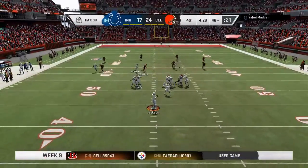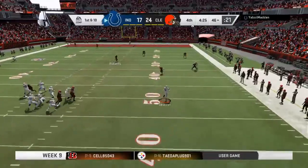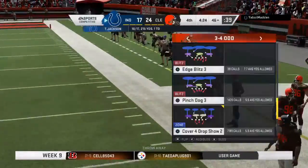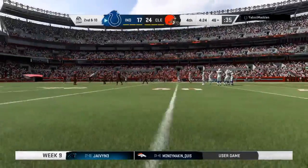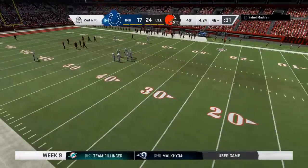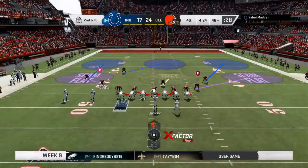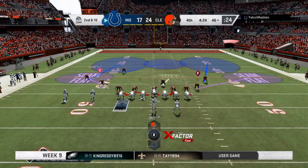Here's 1st and 10. Jackson now. And that is incomplete here. Yeah, that one sailed on him. You've got to make sure you give your receiver a chance to come down inbounds because they are very gifted. They'll make the circus catches, but if they make them out of bounds, that does you no good. So now 2nd and 10 after the incompletion on first down.